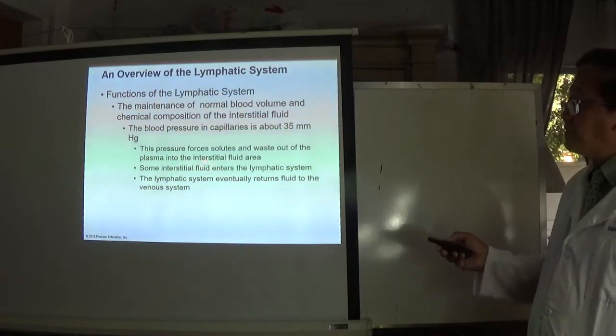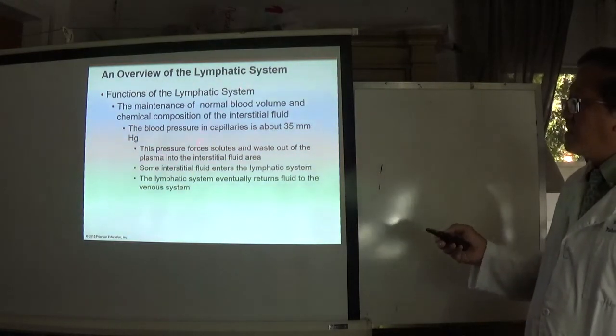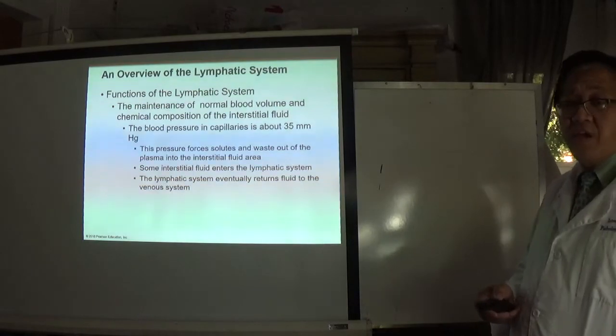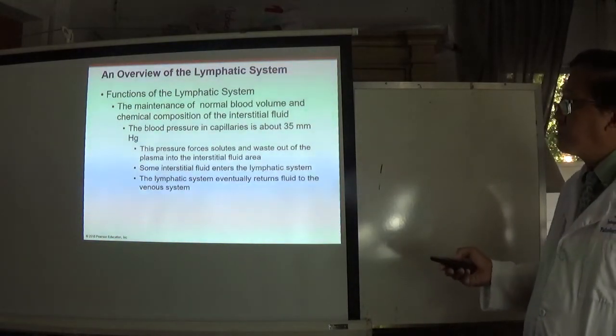And again, you can see here the role played by this lymphatic system in the maintenance of the interstitial fluid as it is being drained into the lymphatic capillaries, which we will discuss in a short while.